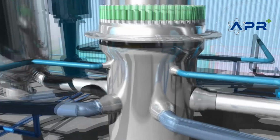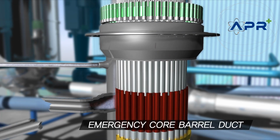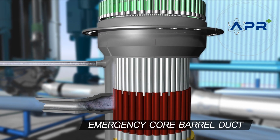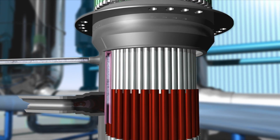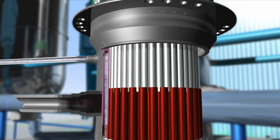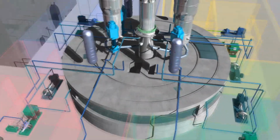Furthermore, in case of emergency, a guide duct for safety injection has been set up in the flow path within the reactor, and the guide duct has been designed to cut down on the bypass loss ratio of emergency core cooling water injection, which is required to cool down the reactors.